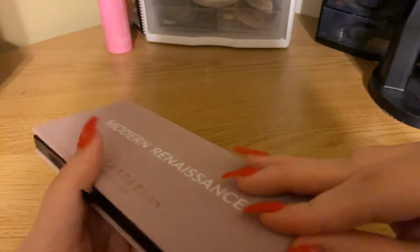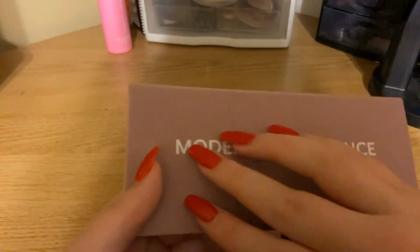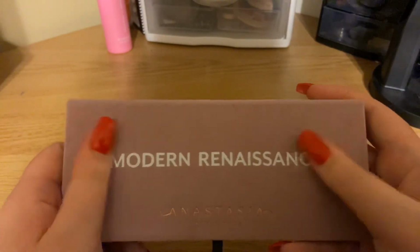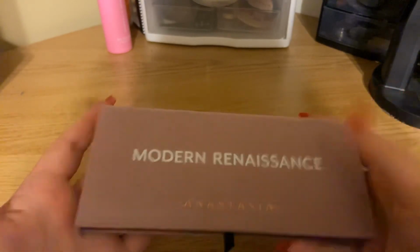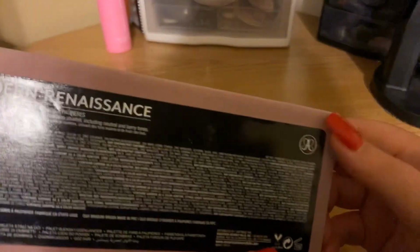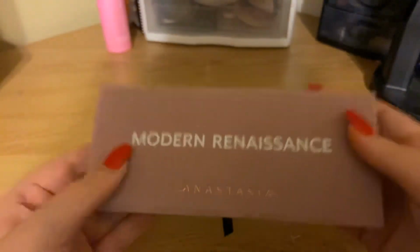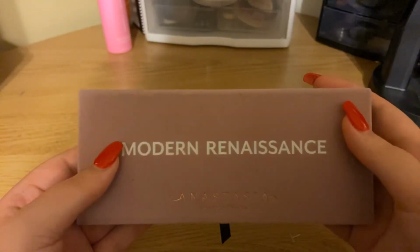They're really pretty palettes. My only con is I think they get dirty, but otherwise, like, this is it, Queen. It is a cult classic for a reason. I'm obsessed. So that's all my eyeshadow palettes.